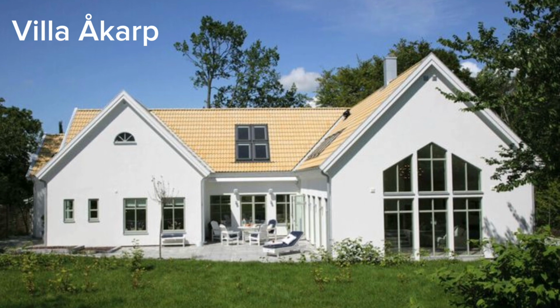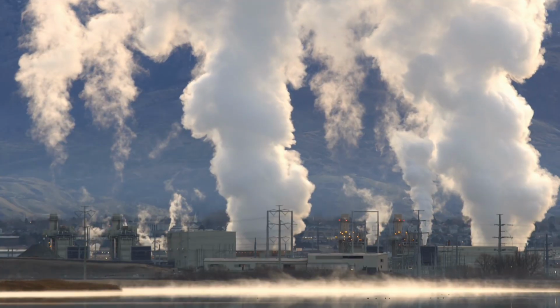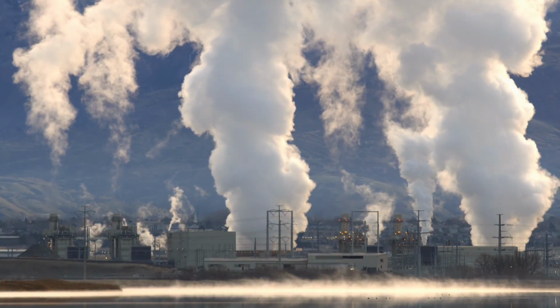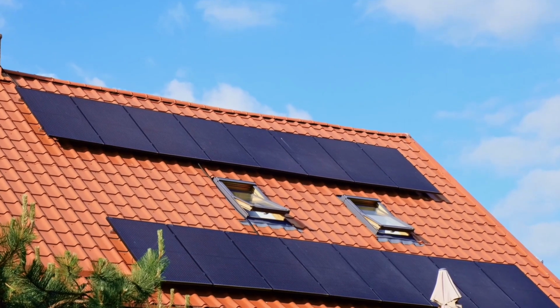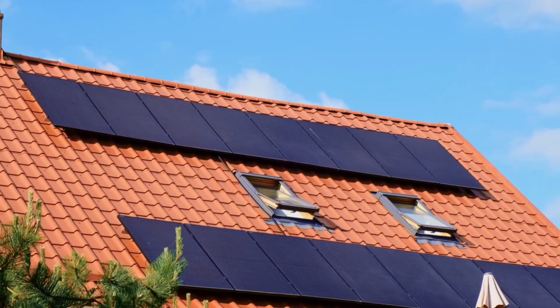Sustainable design has often been framed around the idea of less energy consumption, less waste, less environmental harm. But Villa Akarp flips that narrative. Instead of just using fewer resources, this home produces more energy than it consumes across an entire year. In the world of architecture and housing, that's such a radical shift. It's moving beyond just enough sustainability and into the realm of homes that actively give back.